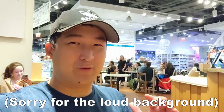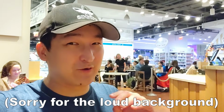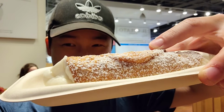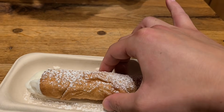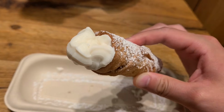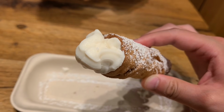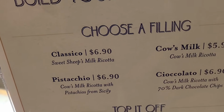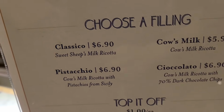Okay guys, now is the time when we usually share our final thoughts, but before we do that, I could not leave Eataly without getting one of my favorite things here, a freshly filled cannoli. I've been to Eataly a couple times, and these cannolis are always a must get. What's interesting about these cannolis is not only are they filled on the spot, made to order, they also have some flavors that you don't often see at Italian bakeries in the US.